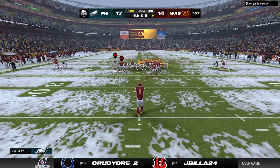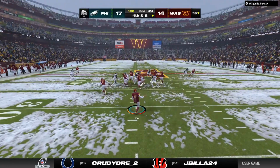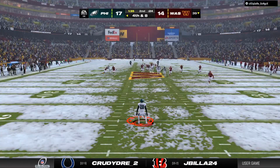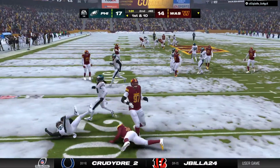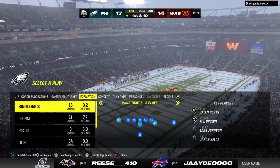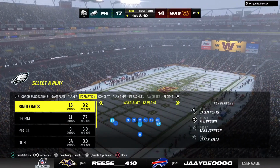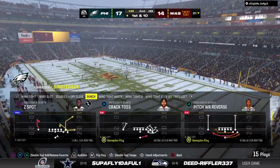So on 4th down, Washington going to call on Str8 to punt it away. And he'll get this away into the icy winter air. They'll score that a 36-yard punt. And it will be Eagles football, 1st and 10. Eagles take over 1st and 10 at their own 21-yard line.